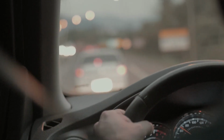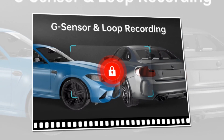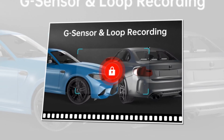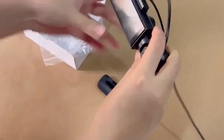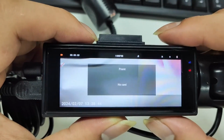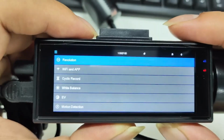Whether it's the open road or your vehicle's interior, nothing escapes this dash cam's watchful eye. And thanks to seamless loop recording, older files are automatically overwritten when the memory card is full, so you never miss a moment. Say goodbye to manual setup. This dash cam supports automatic power on/off. It turns on with your car's ignition and shuts down when you park, ensuring hassle-free operation.